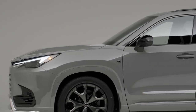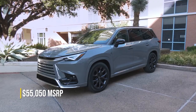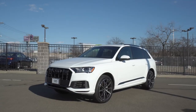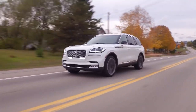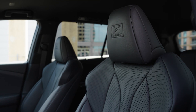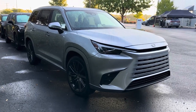The luxury SUV market is competitive, yet the Lexus TX, starting at $55,050, distinguishes itself with a harmonious blend of luxury, innovation, and reliability. Competing against the Audi Q7's renowned all-wheel drive, the Lincoln Aviator's American luxury, and the Acura MDX's tech-rich offerings, the TX consistently showcases superior value in terms of features, advanced hybrid tech, and enduring design.